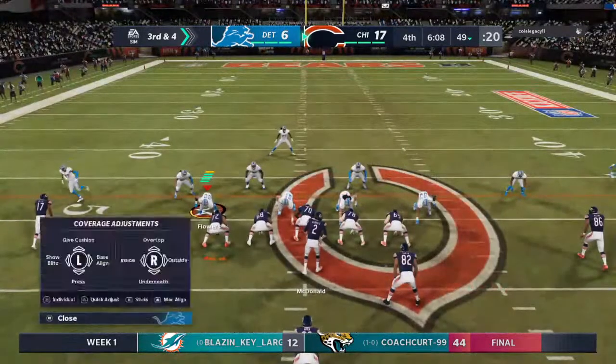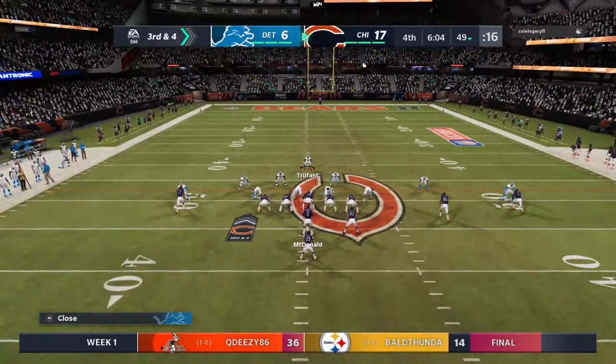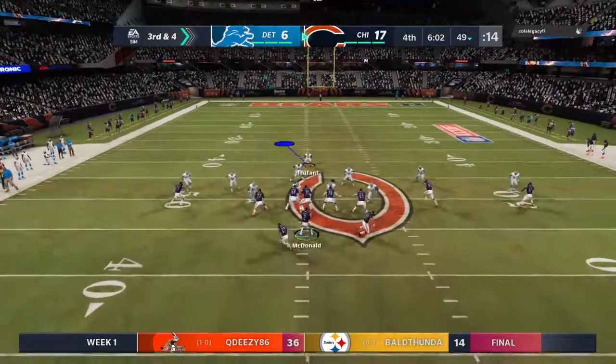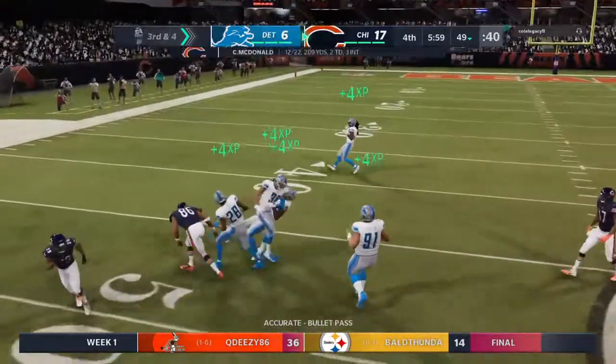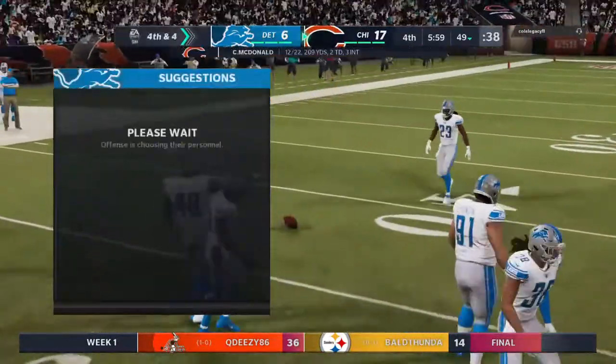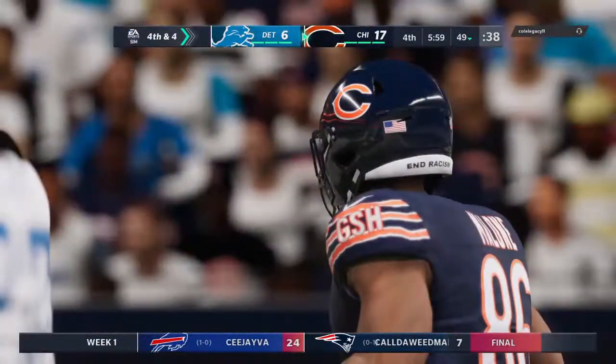The Bears on 3rd down. They've been good, 3 for 4 thus far. This is 3rd and 4. Operating from the gun, McDonald, and he's unable to haul it in, so it falls incomplete over the middle third of the field, and that brings up 4th.